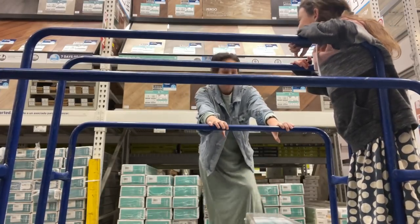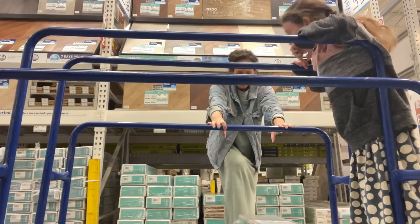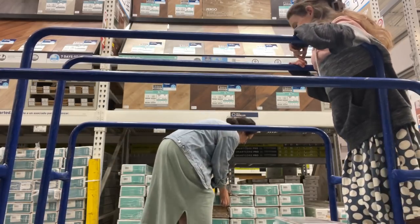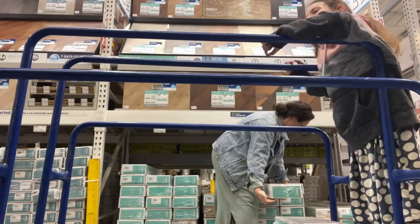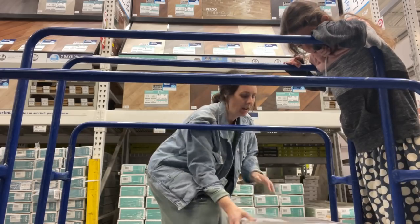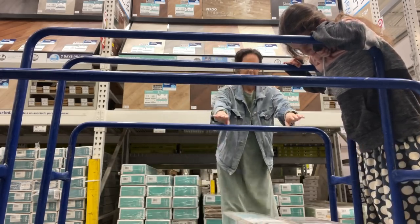So I am looking around for help. I did not see anybody to help me load it, so I just decided to start loading. And let me tell you, these pallets were so heavy. Finally, halfway through, a gentleman came and took over for me, and he was so sweet and so kind, and I gladly stepped back and let him finish.